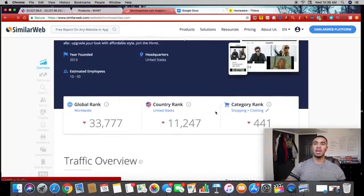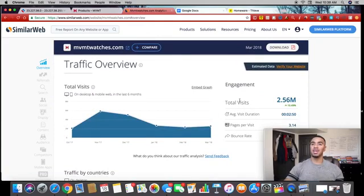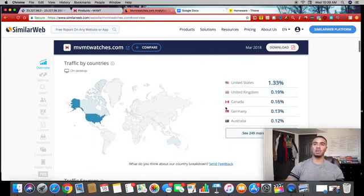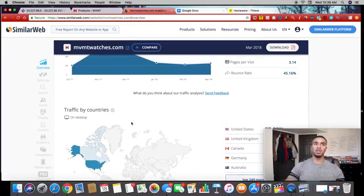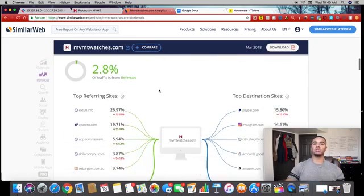If you go down here, it's going to show you things like how many visitors they're getting. In the month of March, they got 2.5 million visitors in their store, and that's absolutely insane. Obviously, there's no way to tell if this is 100% accurate, but based on their revenue and how much they did last year, this is probably very close to their actual numbers. You can also see where their traffic is coming from, direct, social, and things like that. You can see the top referring sites.